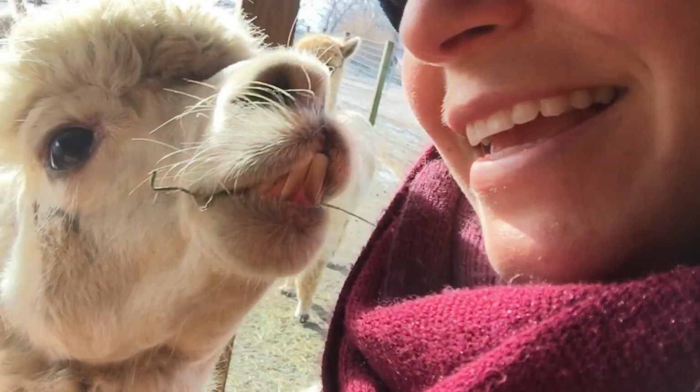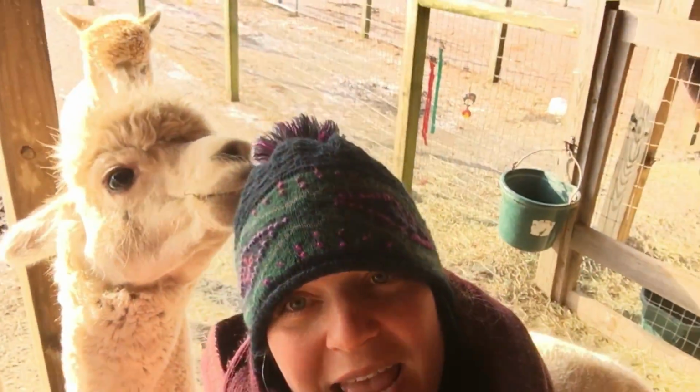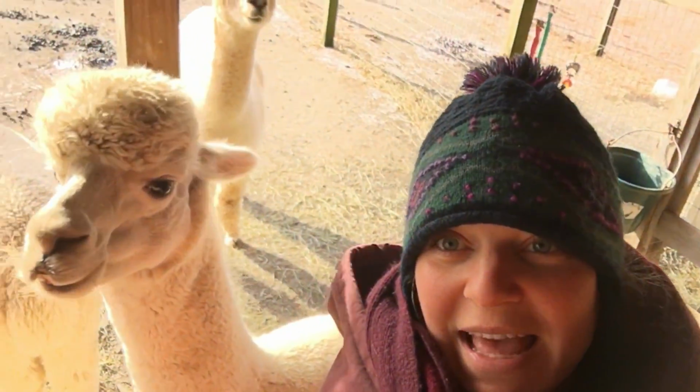Okay, on to the next barn. Yeah, most alpacas don't like being pet, but she doesn't mind. Right? And she gives kisses. Oh, checking out my hat today. Got a pom-pom on today. I usually wear a headband, but it's a headband day today.